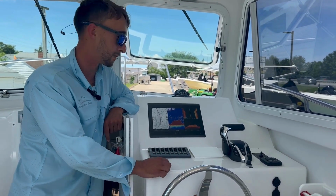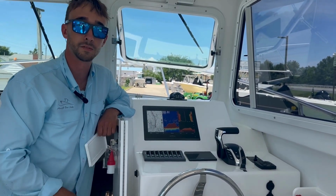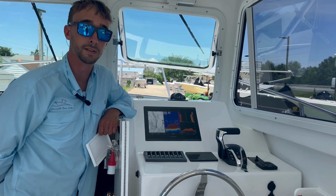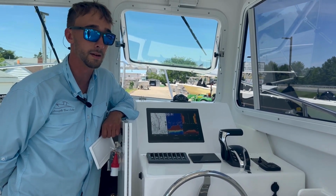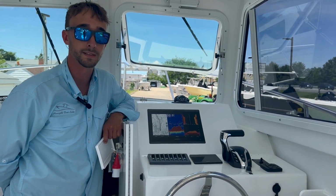What Steiger does come equipped with is the Yamaha CL5 display. And what that is, that's your digital Yamaha gauge. It tells you everything going on with the engine. It's got your voltage, your RPMs, it'll have your speed, engine hours, fuel. Everything you want to know about the engine is on that display.